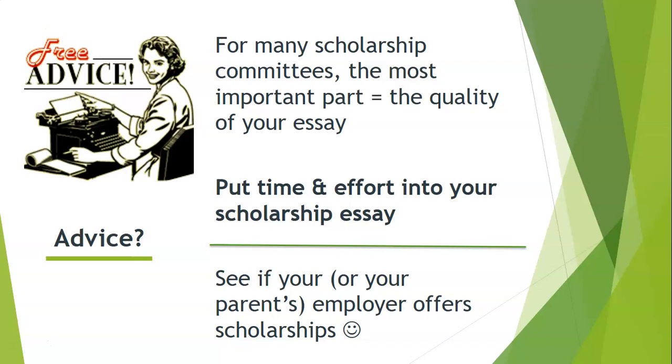Another thing is, see if your or your parent's employer offers scholarships. Sometimes they do. So I know of a local supermarket chain that if the student has a part-time job there and they want to major in business, they'll give them a scholarship. It's those little things where the money can add up. So just look into that.